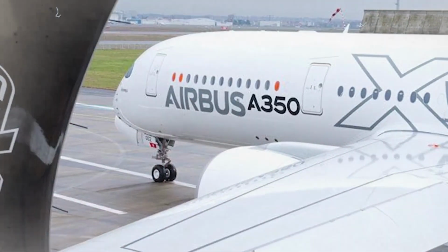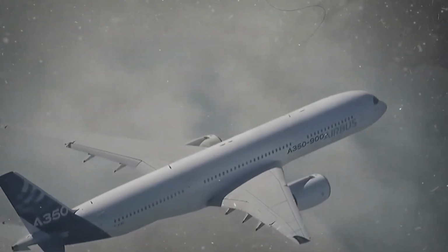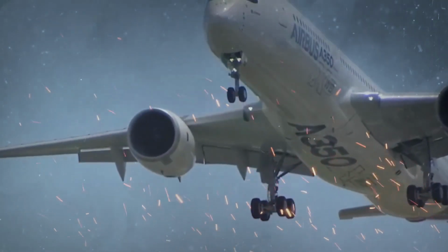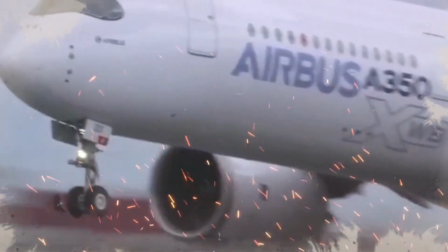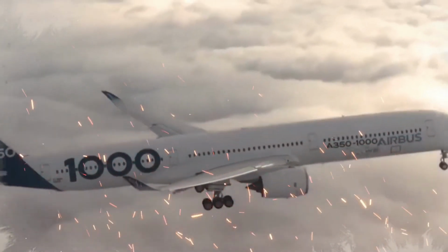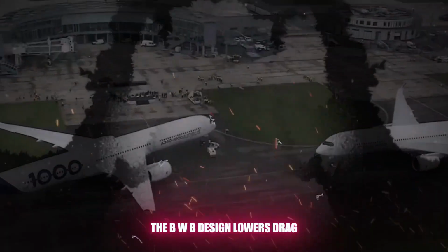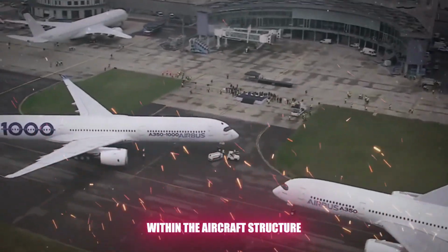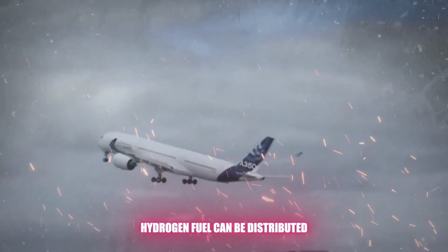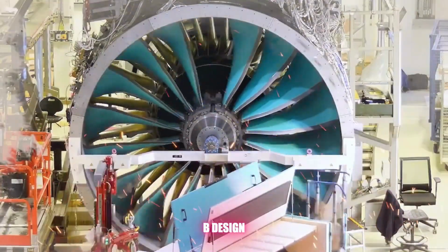Another notable divergence from conventional airplane design is Airbus's revolutionary wing design. Its fuselage and wings are combined into a single continuous shape, a feature known as blended wing body configuration. Aerodynamic advantages are provided by this design. The BWB design lowers drag, which increases range and fuel efficiency. Within the aircraft structure, hydrogen fuel can be distributed and stored more effectively thanks to the BWB design.